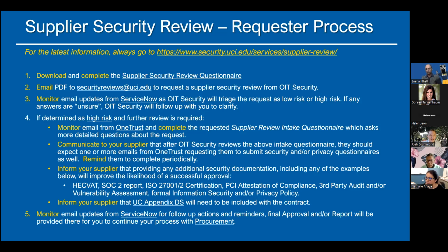So we recognize that, but the requester is the person or the group that will often have that relationship with the supplier. So they'll often have maybe a salesperson contact or a website to go to. And so you can let those people know to expect an email from UCI OneTrust service, and then remind them periodically to complete that, because in our experience, that's the biggest wait time, waiting for the third party to submit the data for us to review. And so all the help that the requester can provide there to make that turnaround quicker tremendously increases the overall turnaround of the request.